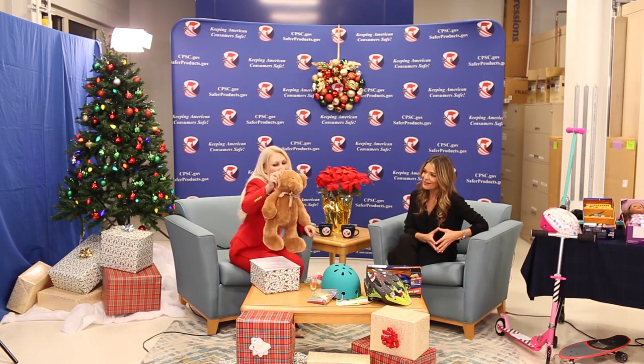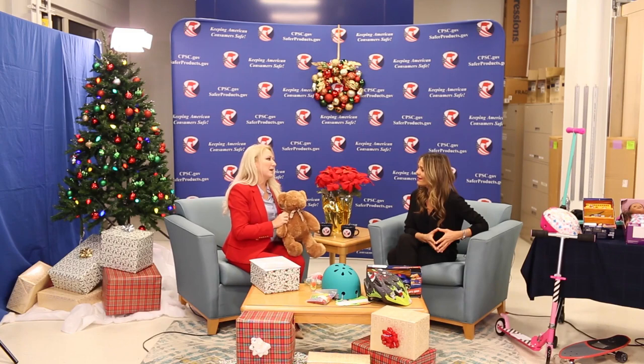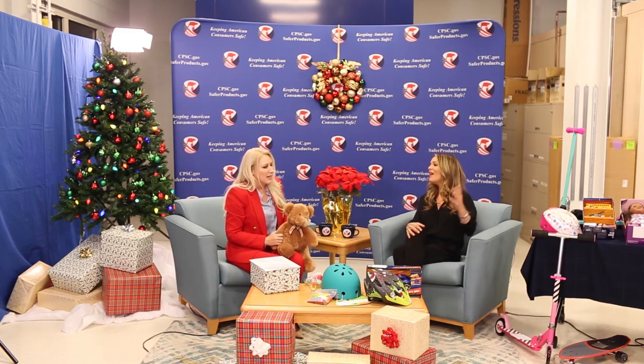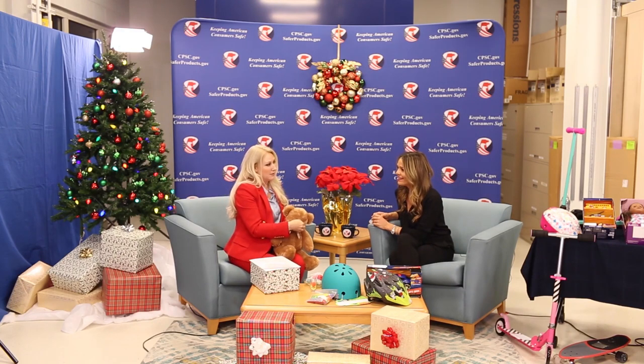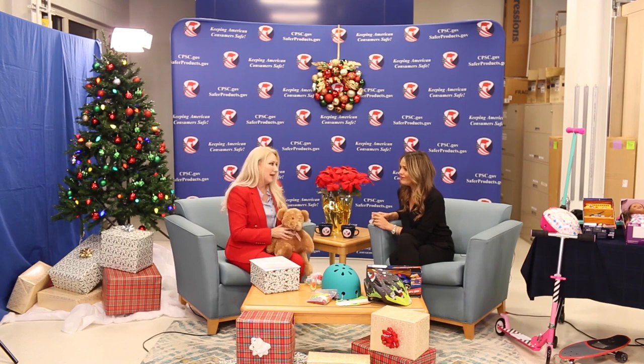Mr. Bear here, he's in okay shape, but how many teddy bears have you seen where the eyes are falling off, arms hanging? I know, but those are the best ones. No, they're not safe, and here's why. This tiny little eye here, if it fell off, it's a choking hazard. And if one fell off, the next one is bound to fall off. Get rid of it. That's really important.